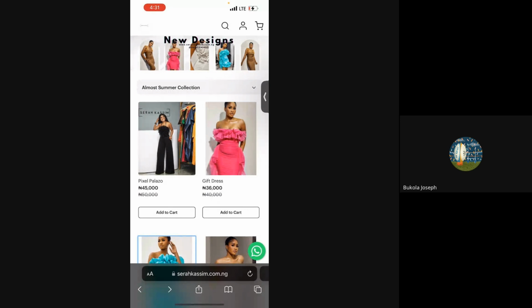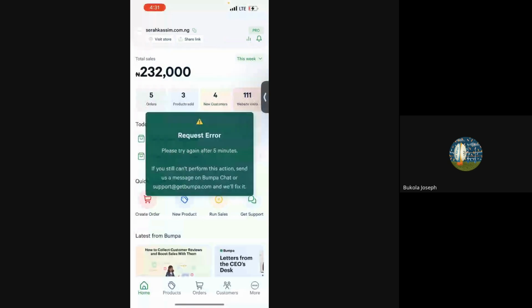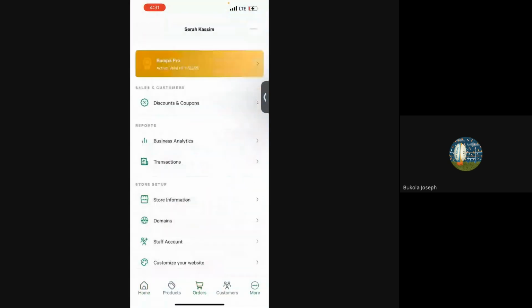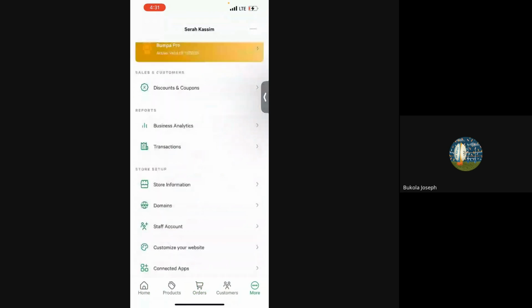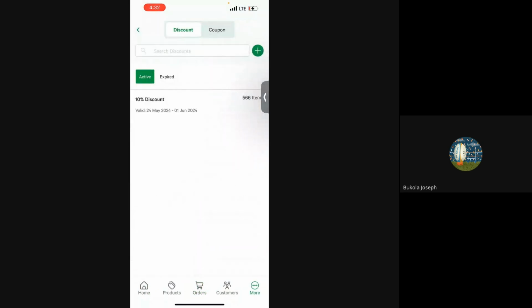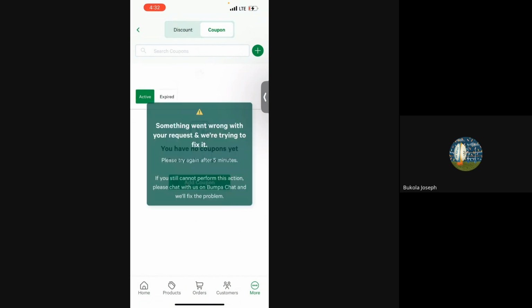So you can also do that on your own back end from the Bumpa app here. All you need to do is come here, click more, and click on discount and coupon. As soon as you create the discounts, you can see here my discounts, I put a discount for the 1st of June. So you can actually create your own discounts and let people know, oh, you're launching your website sale.